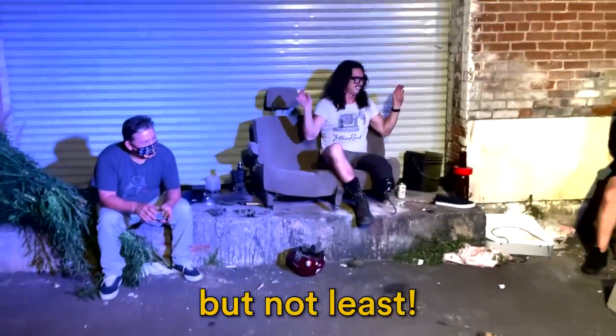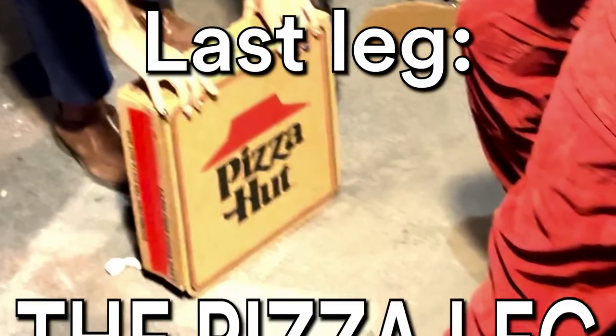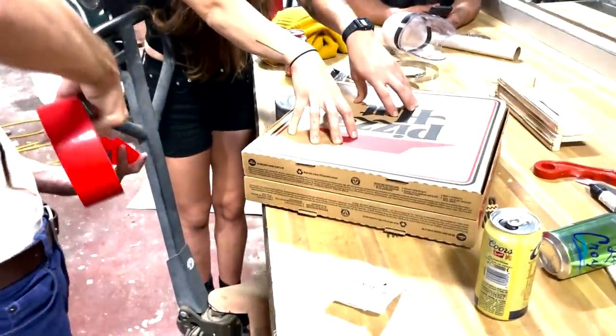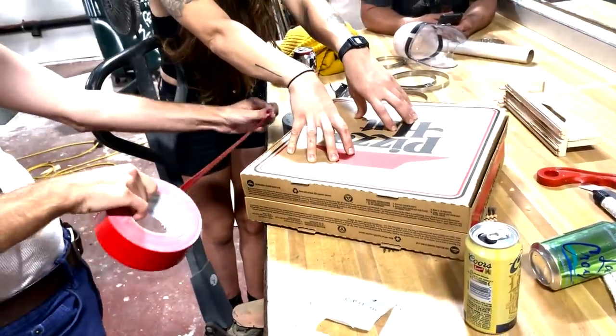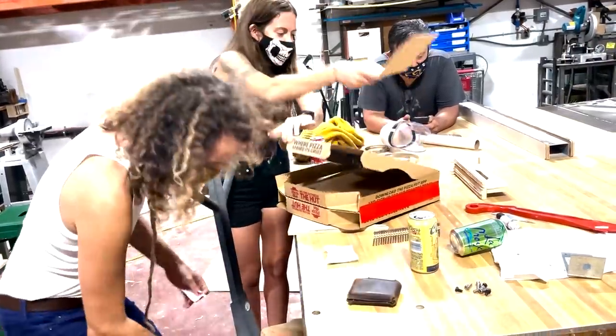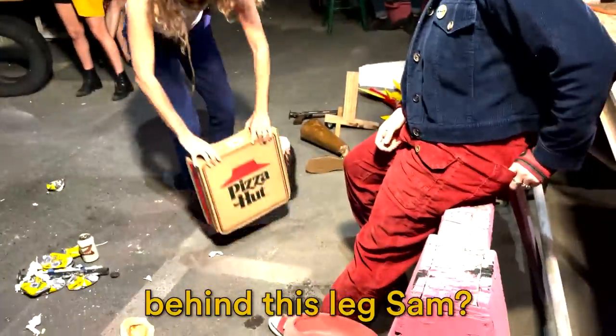Last but not least, drum roll please. Sam. Yeah, so Sam made a pizza leg, and it was just made from the pizza boxes that we had just finished eating the pizza out of for lunch that afternoon. So, very much a last minute leg. Do you want to tell us your inspiration behind this leg, Sam?